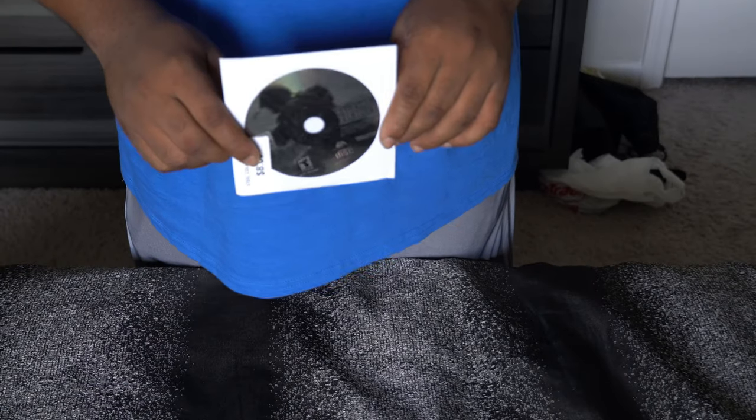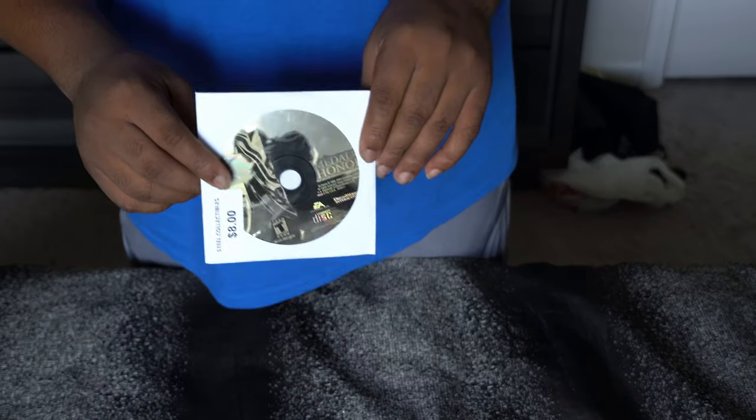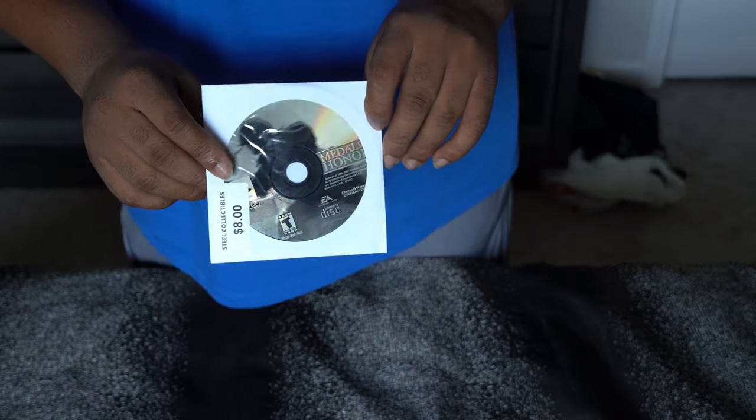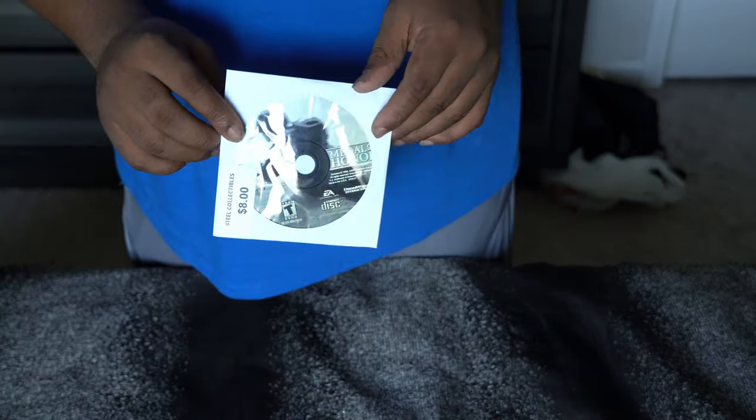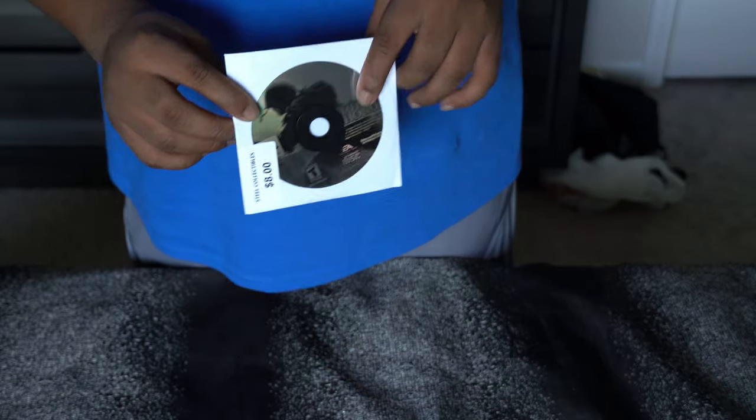The very first Medal of Honor that came out on PlayStation 1. I hope there's not a glare, hopefully y'all can see. I remember playing that when I was a kid. I never finished it, but I do vaguely remember how that game played. So, scooped it up.